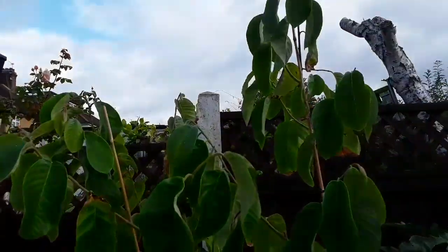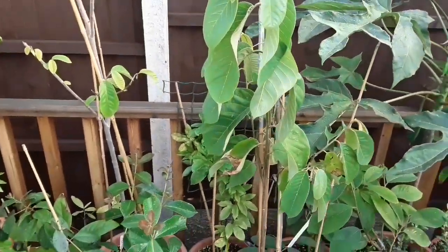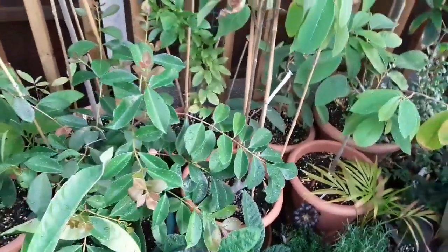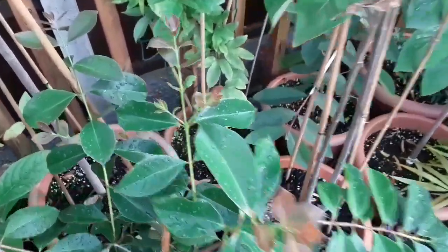My cherry moyas, these are the seed grown ones. These I'm going to have to cut back when I bring them inside to make space for them, because they're just too tall and too big, and I want to encourage the stems to get thicker, because there's more likelihood of getting flowers on them then.